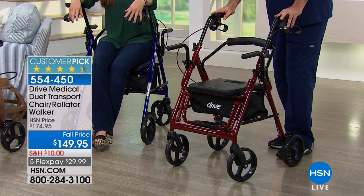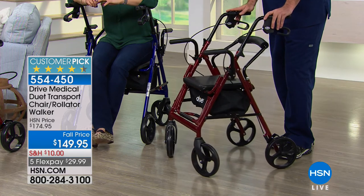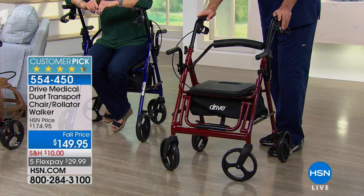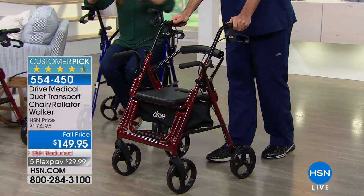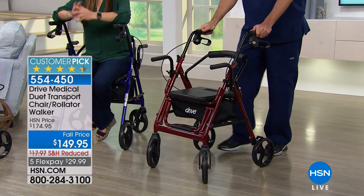The more you get out of your house, the longer you're gonna live. Studies have shown that. So we need to give you something that's gonna help you get out of the house and help you not feel like you have to depend on others so much. So if you need the assistance of a rolling walker, you have it. You have the ability to convert this to a transport chair when you need it.